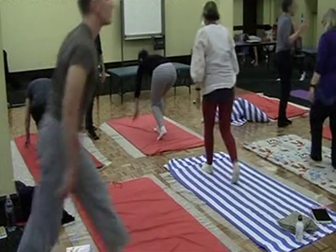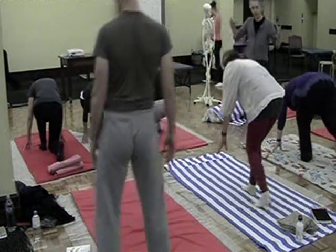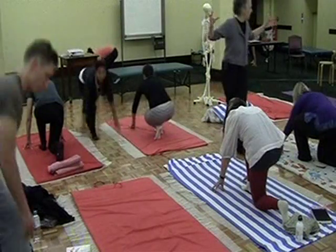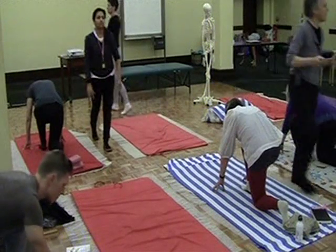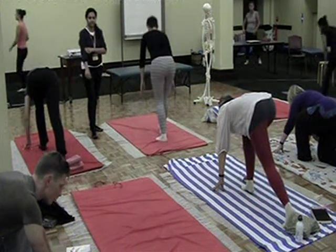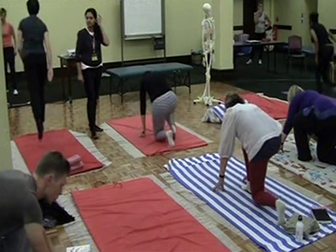And this is where power comes from. It comes from being able to change your shape really quickly. Not being in one place and staying there, but this ability to really quickly change your shape.